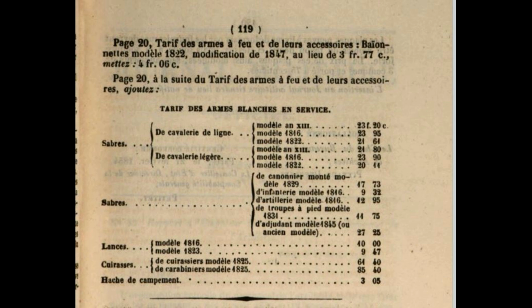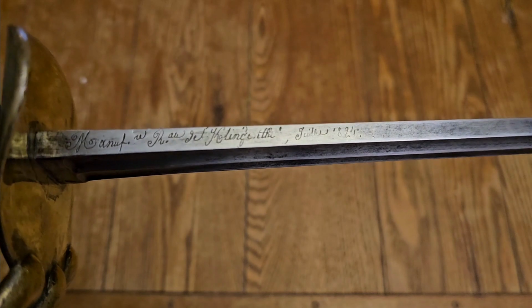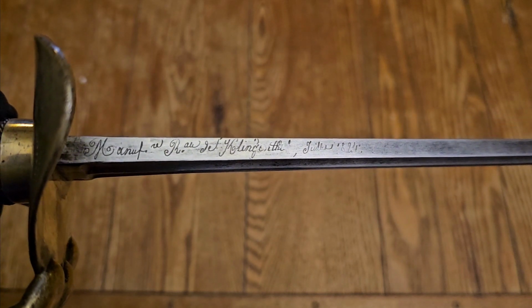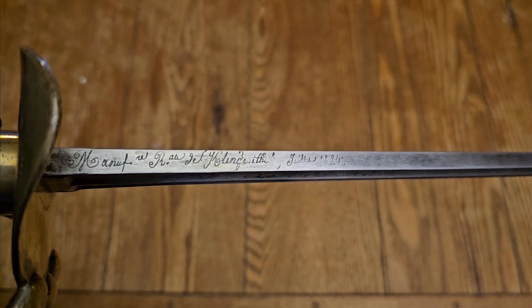Yet, despite the existence of these two models, the Sabre year 13 was still being produced by the manufacturer of Châtellerault until at least the 1840s. This means that the manufacturer had the express order either from the state or an official entity to continue crafting an old model even though it was technically surpassed. This explains why you can find some swords having seemingly anachronistic production dates going from the 1820s to the 1840s.